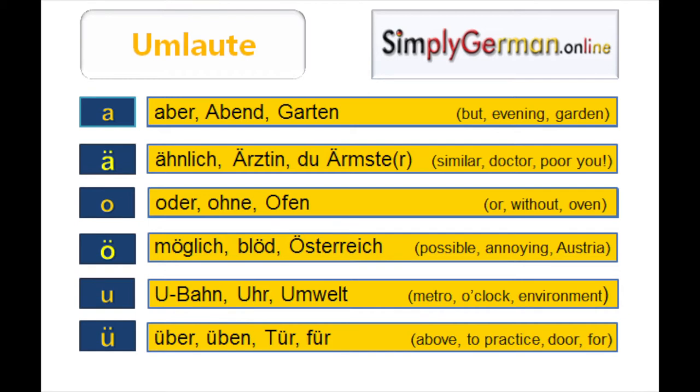Next vowel, O. Oder. Ohne. Ofen. Und dann Ö, first word, möglich, blöd, Österreich.